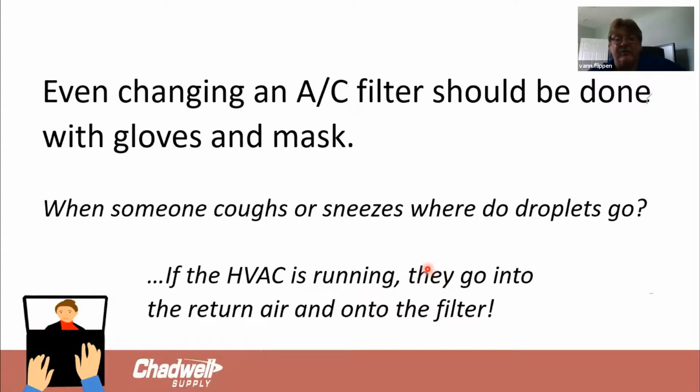I would tell you it'd be very imperative. This is probably one of the most routine tasks where we should be wearing gloves and a mask just to change filters, even before all of this was happening. And especially if we're on a preventative maintenance program with so many we have to do at one time.